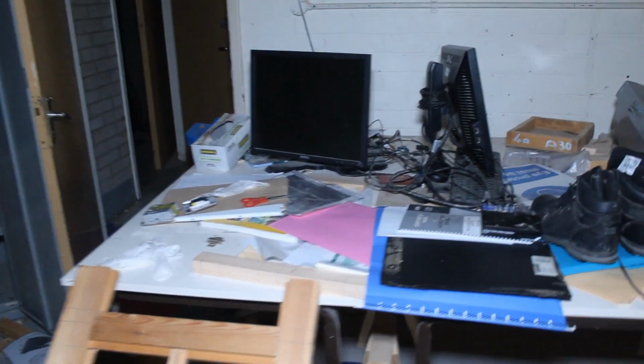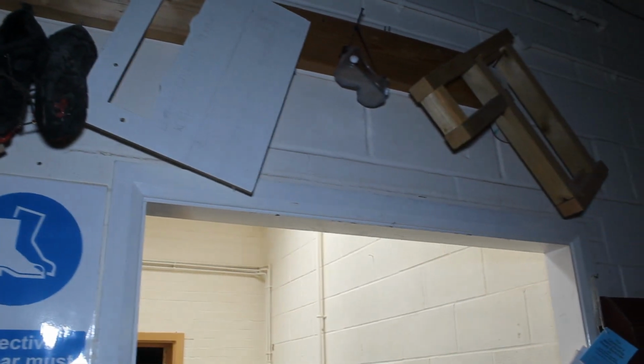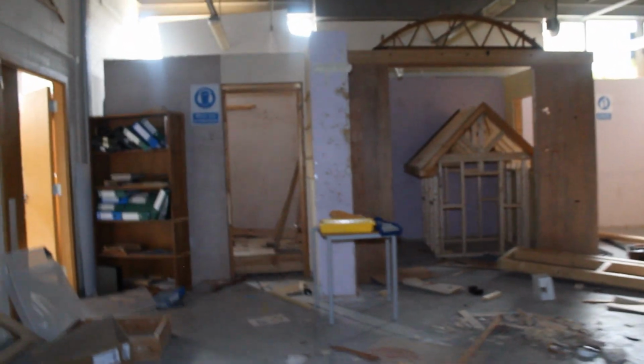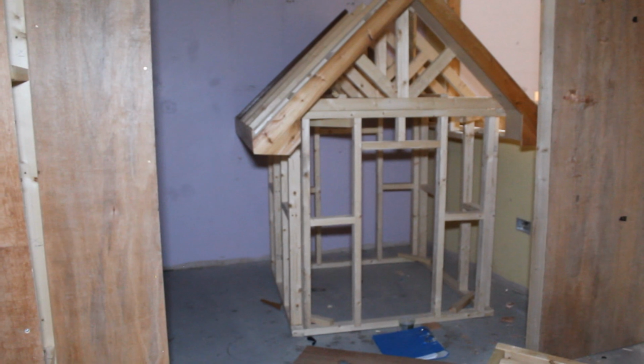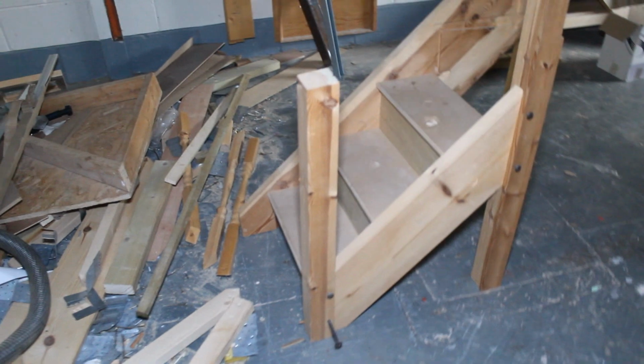Still got monitors there as well. Monitors, projectors, whiteboards still here. Some steelies, I think. And then, like, unfinished projects, it looks like. Which is the same, they look quite nice. That one looks like it's more finished. Interesting. Learn how to build a staircase.